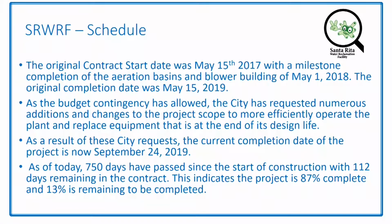So, schedule. The original contract start date was May 15th of '17. I talked a little bit about that milestone. We thought that we were going to get a new discharge permit on May 1st of '18, so that's why we got the blower building and the aeration basin completed by that date. And then the final completion date was May 15th of this year.